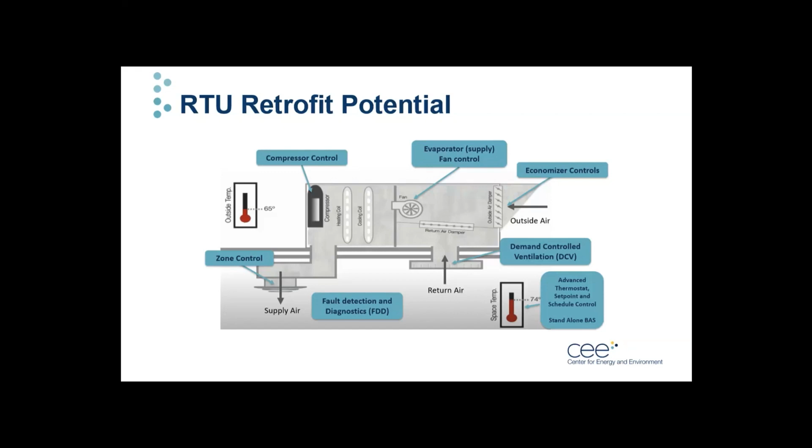Zone control is for larger RTUs that serve multiple space types and only sends conditioned air to the required area. Fault detection and diagnostics places sensors on various components of the RTU. This is done to identify faults and then alert facility managers of those faults. Advanced thermostats allow for RTU coordination and scheduling. And then finally, compressor control varies the capacity of the system during cooling events. As you can see, there are many different ways to increase efficiency on an RTU.